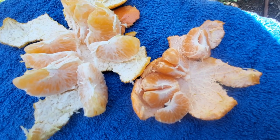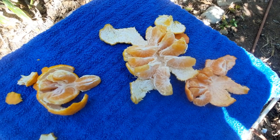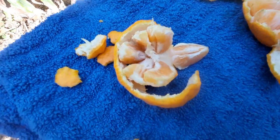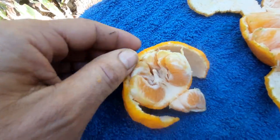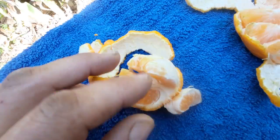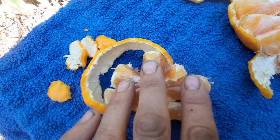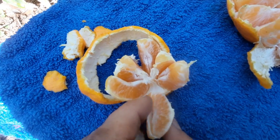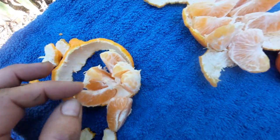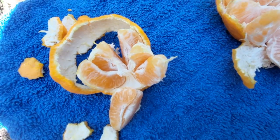Okay, let's open a couple more of these real quick. Okay, so this is the page mandarin, and you can see that this one also opened right up, peels super, super easy. The segments just come right apart. Another one of the cuties. Now let's give this one a try. Let's see how this one tastes.